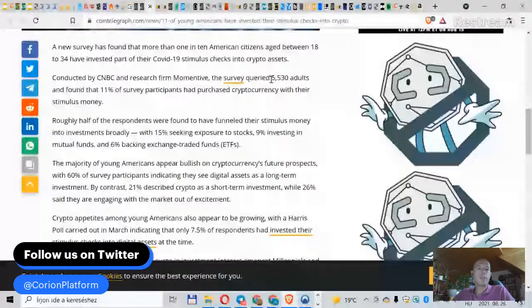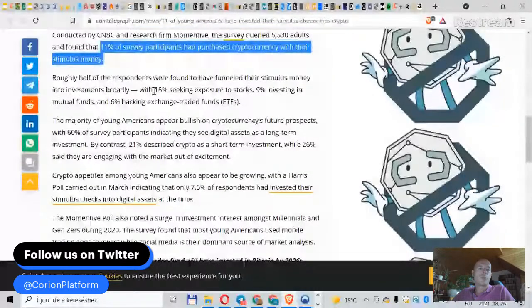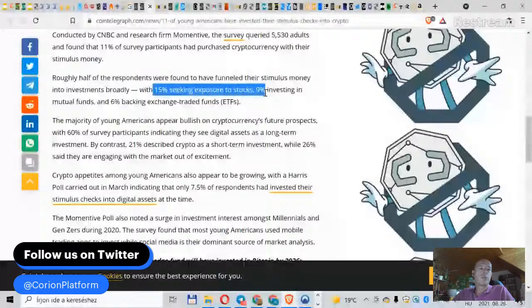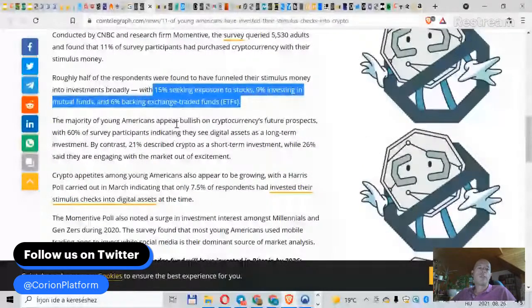So there was a survey with almost 5,500 people, and yes, 11% of participants had purchased cryptocurrency with their stimulus money. Okay, 15% sought exposure to stocks, 9% invested in mutual funds, and 6% in exchange traded funds, ETFs. At least they are smart guys, not spending the stimulus check on alcohol and drugs and crappy food, but at least they invested, and I think the most profitable, the higher ROI, should be for those who invested in crypto.